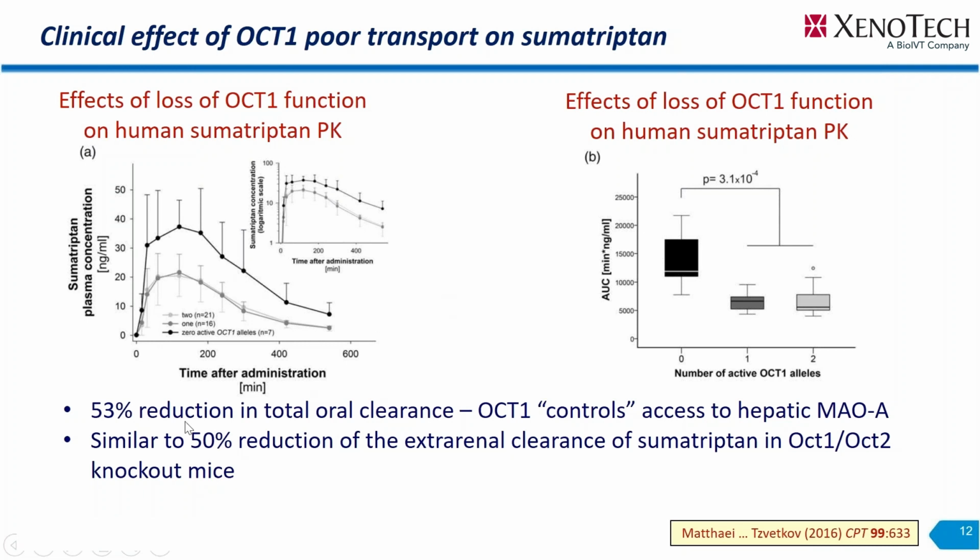If you look at the AUC graph, you can see that if the number of active OCT1 alleles is 0, you have a dramatically increased exposure. But even if you only have 1, so heterozygotes, and we see this pretty frequently with transporter polymorphisms, it's not like the typical case with CYP2D6 where there's a wide range of polymorphisms. This is almost an all or nothing case. So you either lack it, or one active allele will allow you to have normal transport.